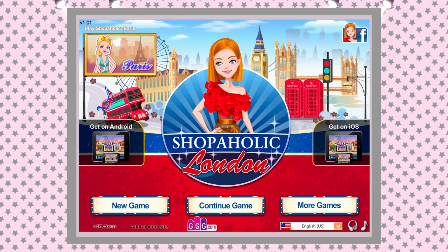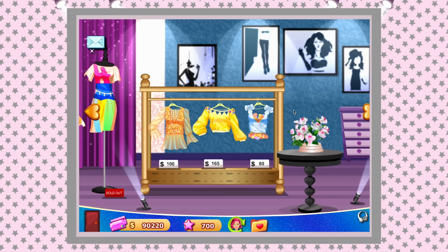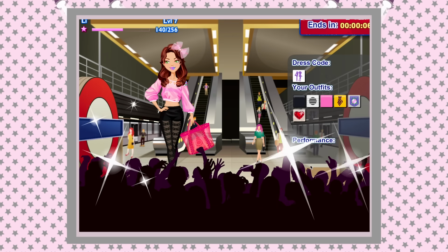The game that came after that, Shopaholic London from December 2013, follows the same formula, but instead of entire streets being blocked off by a level restriction, it's the specific shops instead. Forgive me if I'm too burnt out from the last game to get too deep into this one, because this new party-oriented gameplay loop gets old real quick.